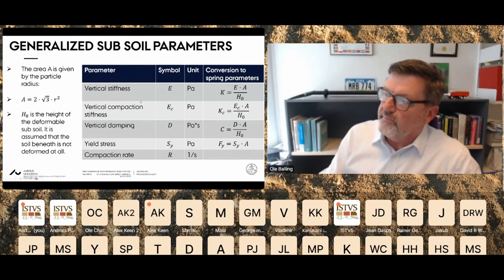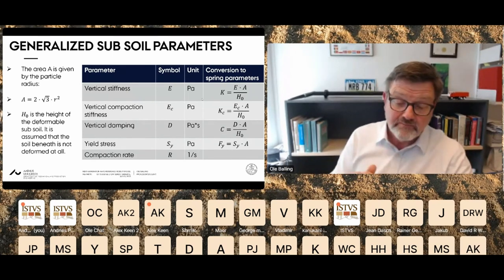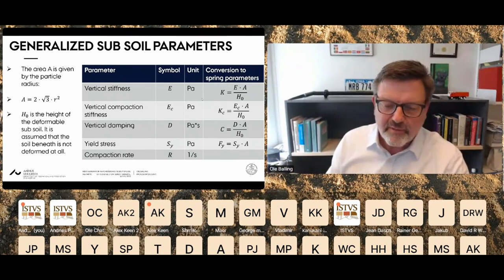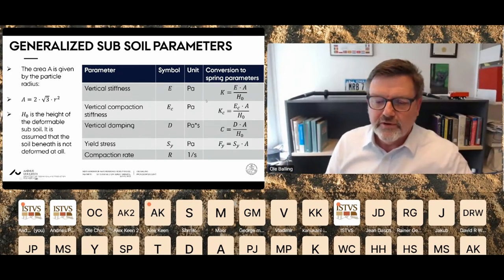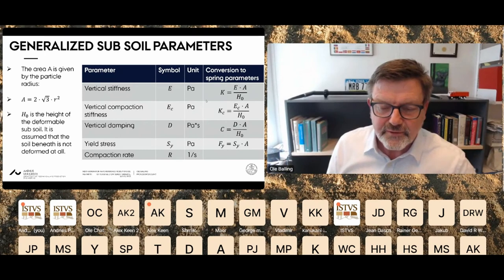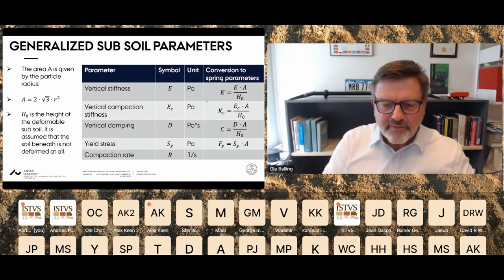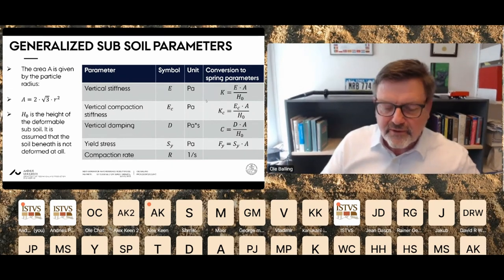To go from our soil characteristics, the physics of the soil, to the discrete element model, the characteristics of the discrete element model, we have to go back and forth. We're always fighting a little bit with these agricultural folks: you talk about springs in your simulation, but we talk about the physics of the soil, the physical characteristics that we're used to talking about.